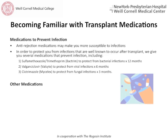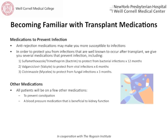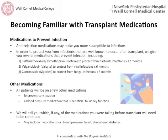The last group of medications you will take help to prevent some of the side effects of other medications, including a medication to prevent constipation and a blood pressure medication that has beneficial effects on your kidney function. In addition, we will tell you which, if any, of your pre-transplant medications need to be continued after transplant. Often, these may be medications used to treat high blood pressure, high cholesterol, or diabetes.